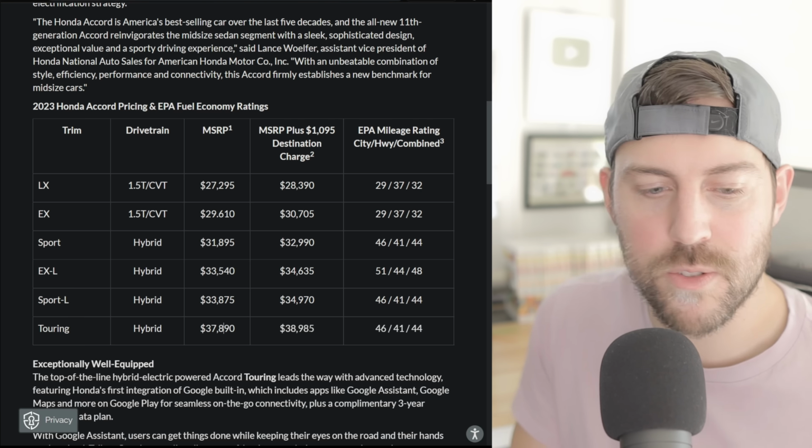Remember, you can't get that LX in the hybrid. The EX also only comes in the 1.5 turbo like the LX, but the EX gets you heated front seats, a one-touch power sliding moonroof, dual zone automatic climate control, a 10-way power driver seat with lumbar control, an upgraded 8-speaker audio system, and pewter gray 17-inch wheels. The 4 top trims, as mentioned earlier, the Sport, EXL, Sport L, and Touring, are standard with the hybrid. You do not get the option of the 1.5 turbo or the 2.0 turbo. Rest in peace.